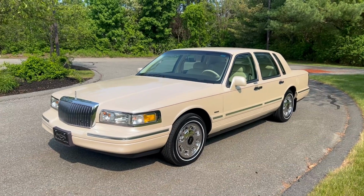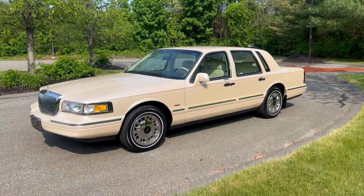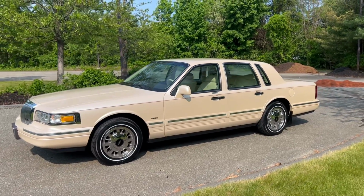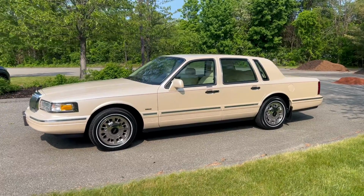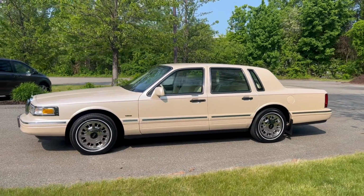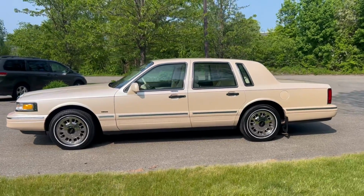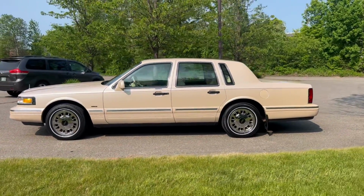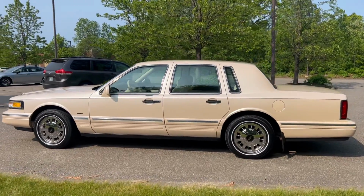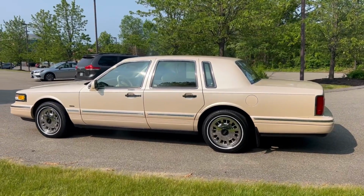And here she is, a beautiful one-owner 1995 Lincoln Town Car Cartier edition. This is a gorgeous one-owner car, 69,000 original miles, lifelong Tennessee car until I purchased it directly from the previous owner. It was her husband's car. She kept it around for some time. She contacted me, found me online, and offered me the car to buy from her, I should say. This was kind of a lengthy process.